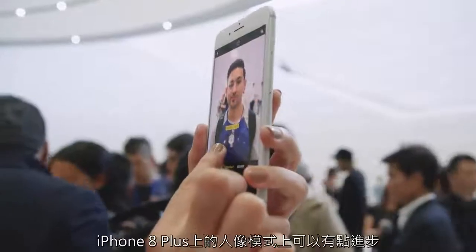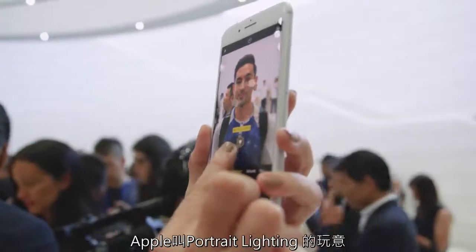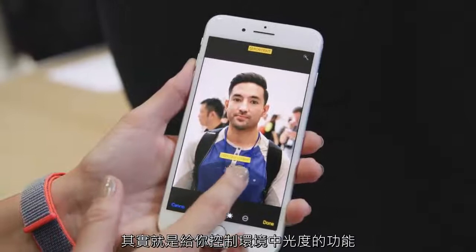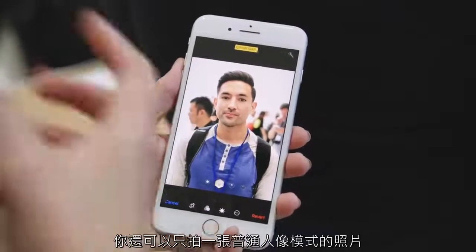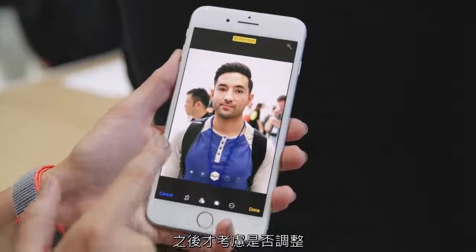Just like the iPhone 10 though, there are of course improvements to portrait mode on the iPhone 8 Plus as well, and on top of that, what Apple is calling portrait lighting, which essentially gives you the ability to manipulate different lighting elements and environments, either pre or post photo. What's kind of cool too, on top of that, beyond the ability to tweak things in post, you could just shoot a regular portrait mode photo without any portrait lighting effects and still decide to add it in later.